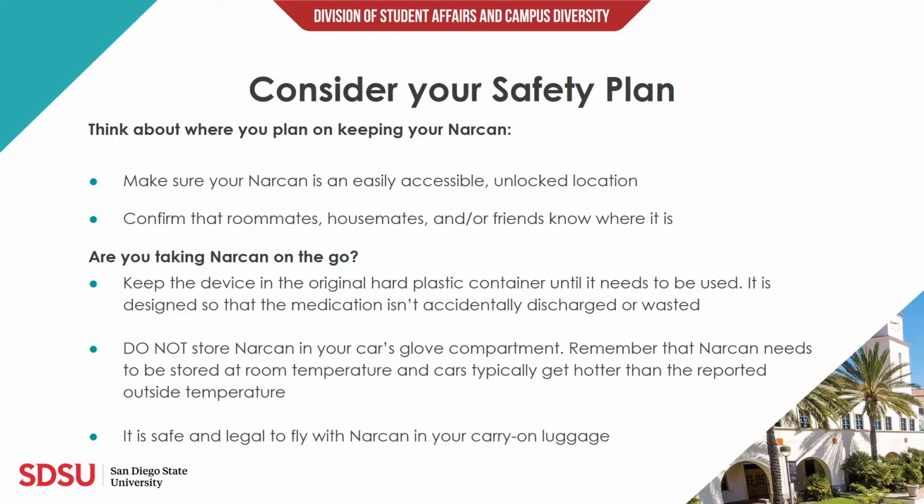Ensure that you keep the device in the original hard plastic container until it needs to be used. The container is designed so that the medication isn't accidentally discharged or wasted. We recommend transporting Narcan in a backpack or bag and not in one's pants pocket.